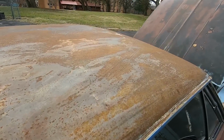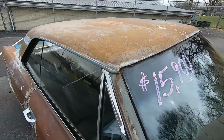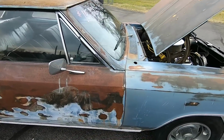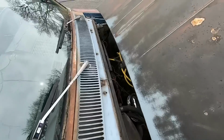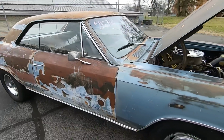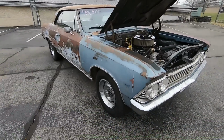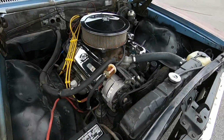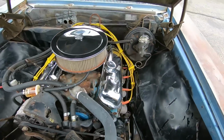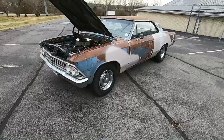Roof looks pretty good. Not seeing any major dents. And like I said, the motor runs awesome. It runs and drives down the road great. The steering's tight. Brakes feel good, suspension's nice. So be sure to check out the test drive video.